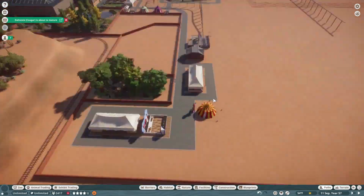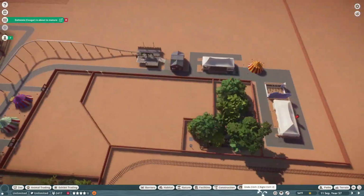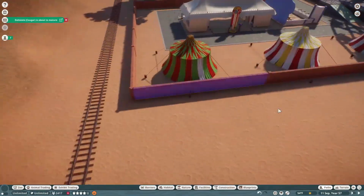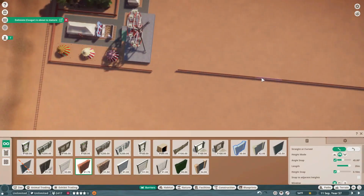So now, once we rearrange each of the blueprints in a way that looks best, then we are going to move on to building the last 3 enclosures for the African savanna animals.